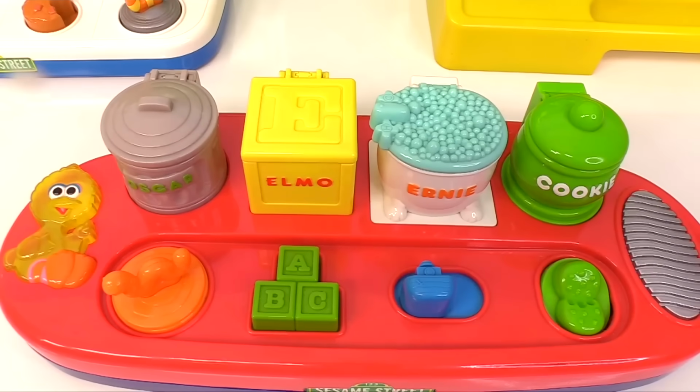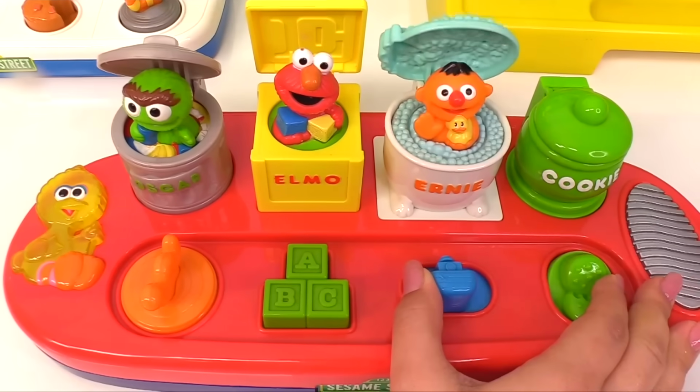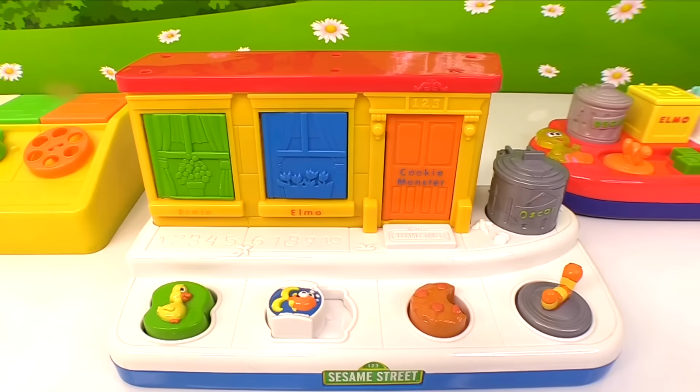And try them again real quick. Oscar! Elmo, Ernie, Cookie Monster. Next, let's see which pop-up pals is in this one.